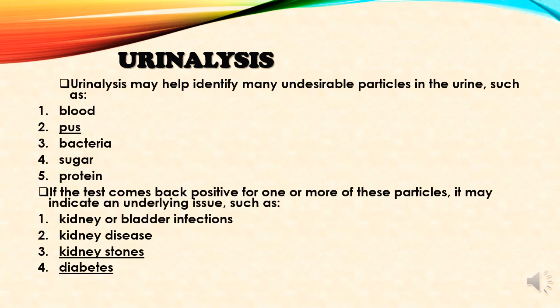What does the urine test show? A urine test helps to identify many undesirable particles in the urine, such as blood, pus, bacteria, sugar, or protein. If any of these comes positive, it may indicate an underlying issue such as kidney or bladder infections, a kidney disease, it can be a stone in the kidney, or it can be a case of diabetes.